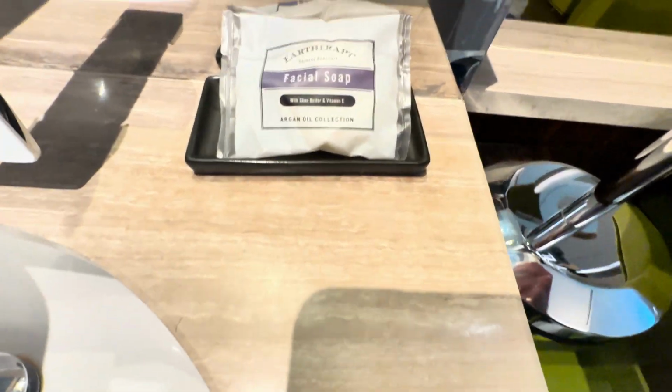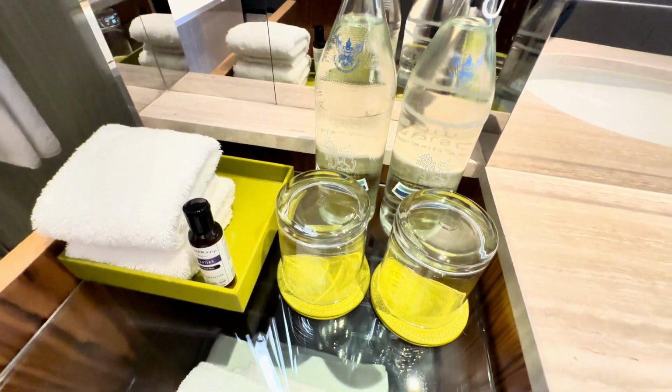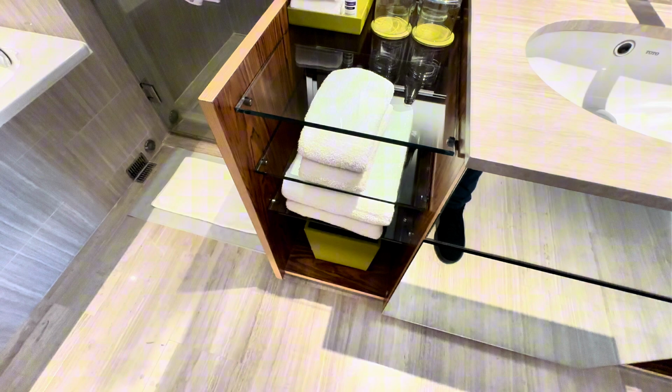The toiletries provided were these Earth Therapy ones, which I've never heard of before, but they were high quality and I liked them. They also provided 2 complimentary bottles of water here, which is essential in Thailand as you shouldn't drink the tap water.